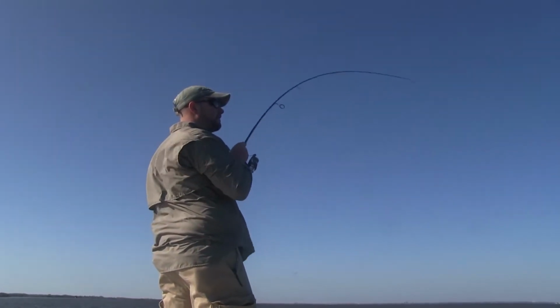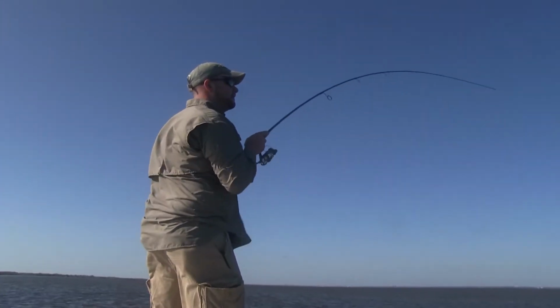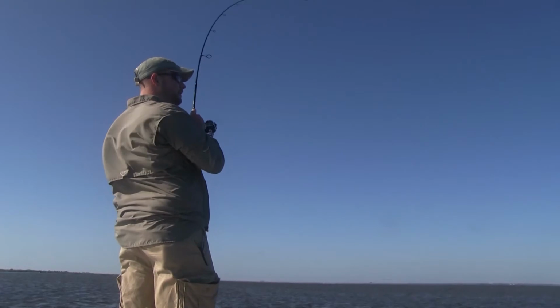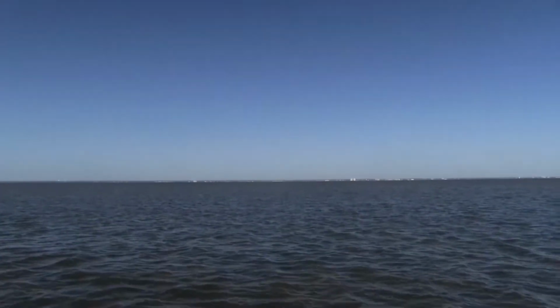I'm hoping for a giant redfish. What do we got, Tyler? That is definitely a redfish. Finally found a school up with their tails up. They're nice, fat, and happy. That is a good fish there too.